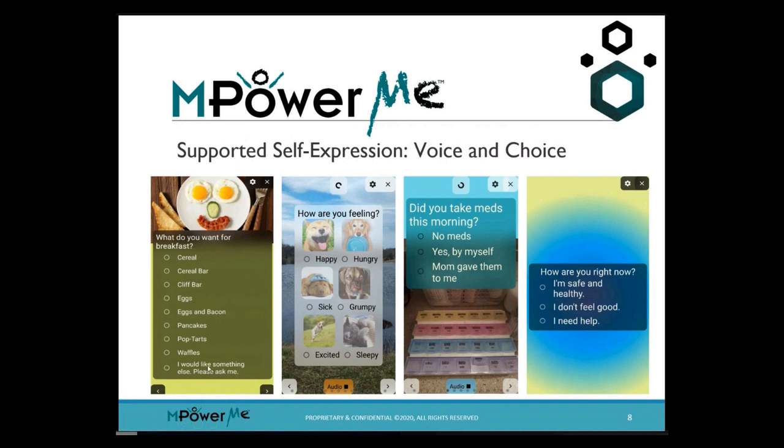So you can see how this client would be able to answer by text, by reading, or they could have text to speech turned on so that the device reads all of these options out loud for them. And if you see a circle, that means they're allowed to choose one. And in some other examples, you'll see a checkbox, a square. That means they're allowed to make multiple selections.